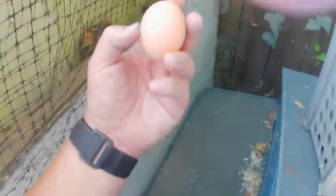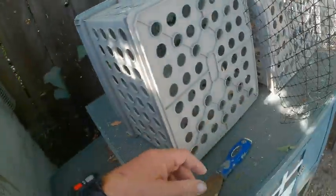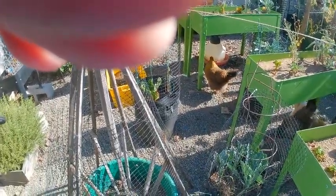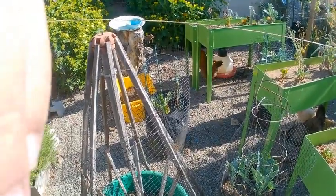See if we got any eggs. Oh, look at that, guys. We got an egg. Hopefully we'll get 4 more today. Again, that's the whole reason for this, is for the eggs. Coco laid this. Coco is that one right there. She is very vocal. All the rest you can see are pretty quiet, but not that one. She is a talkative chicken.